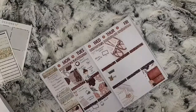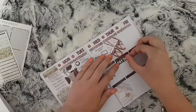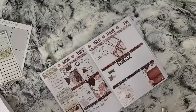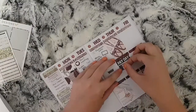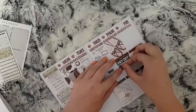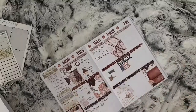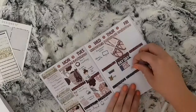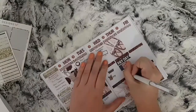Moving on to Thursday, I use a payday flag from the kit as well as an appointment flag from the kit to mark that I have the council coming out at 9:30. And then a laptop sticker with the Etsy logo on, which I believe is from Whimsical Cat Studio, to mark that I want to do some Etsy ordering.